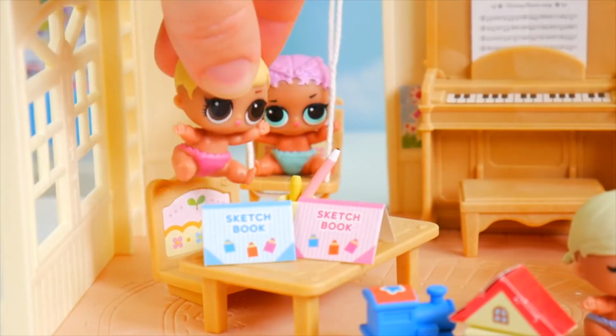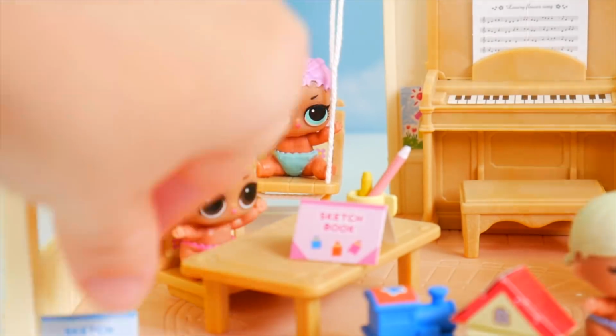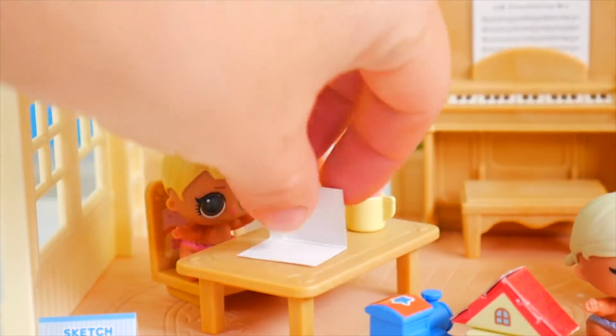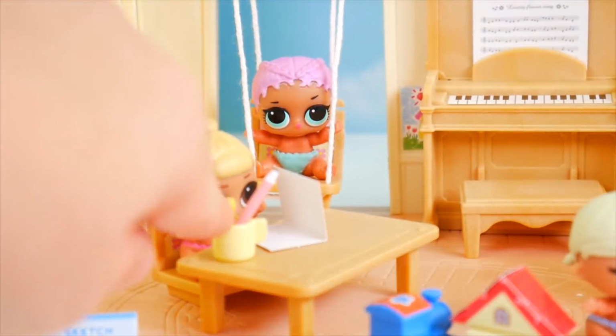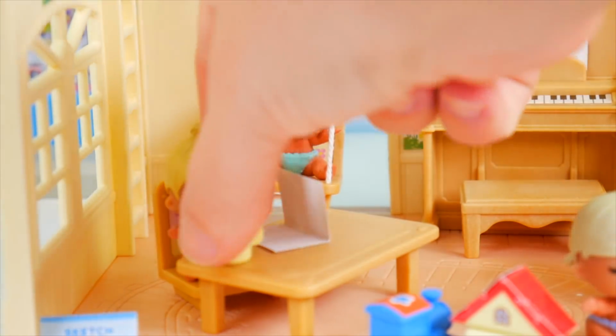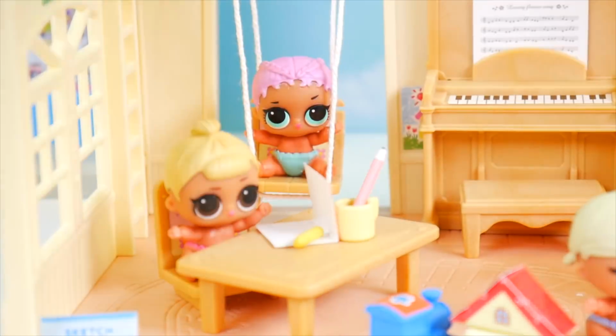I want to draw. Okay, little sis swing, sit in the chair and we'll grab a sketchbook for you. There you go. And it's all blank, so you can write or draw in it. You have a yellow crayon and a pencil to use. Okay, yellow crayon. All right, there's your yellow crayon.